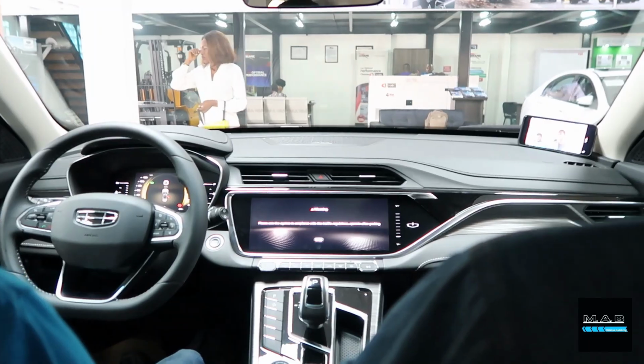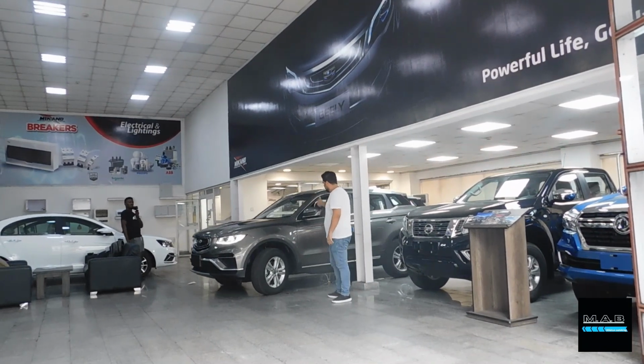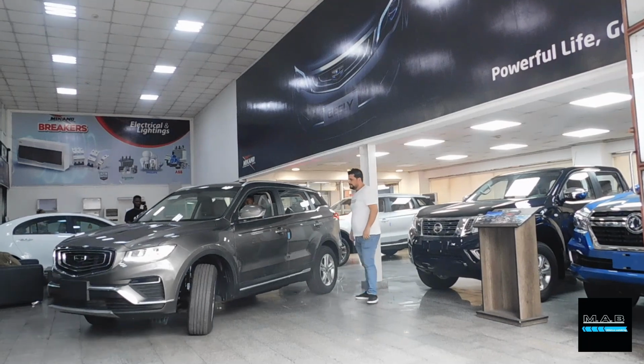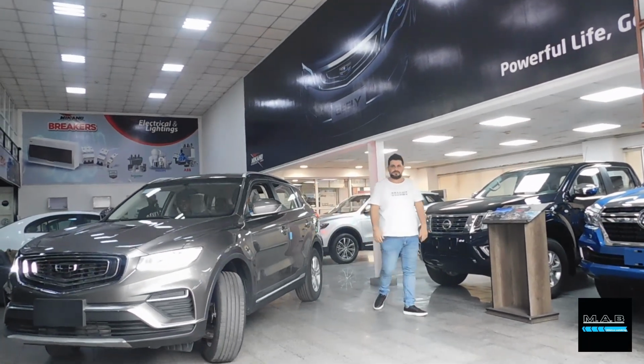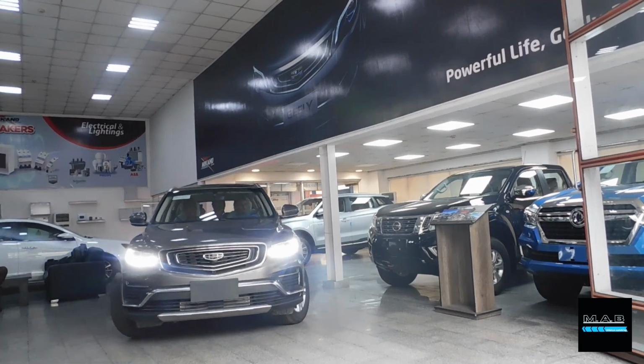Yeah, so that's pretty much what I want to tell you today about the Geely Azkarra and my wonderful meet. I got to see this car firsthand and I was really amazed at how it was. I look forward to new releases like this too.